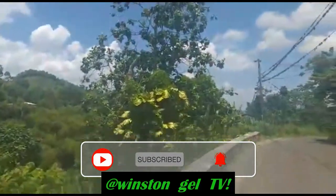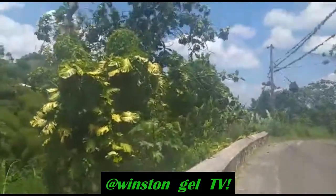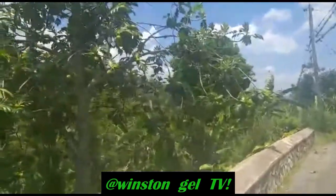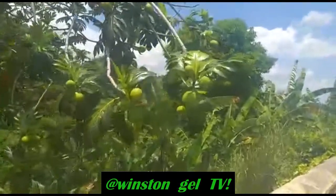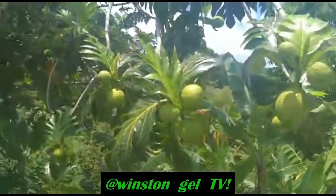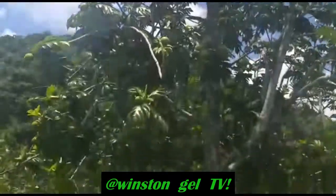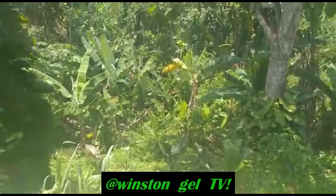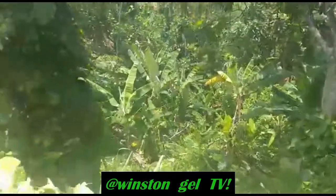All right, so you guys can see we have a breadfruit tree here. It's loaded with breadfruit. These are some small breadfruits because they haven't reached the stage as yet, but as you can see, a lot of breadfruit on this tree. And down there in this gully here, a lot of coconut trees. We have a lot of banana trees.